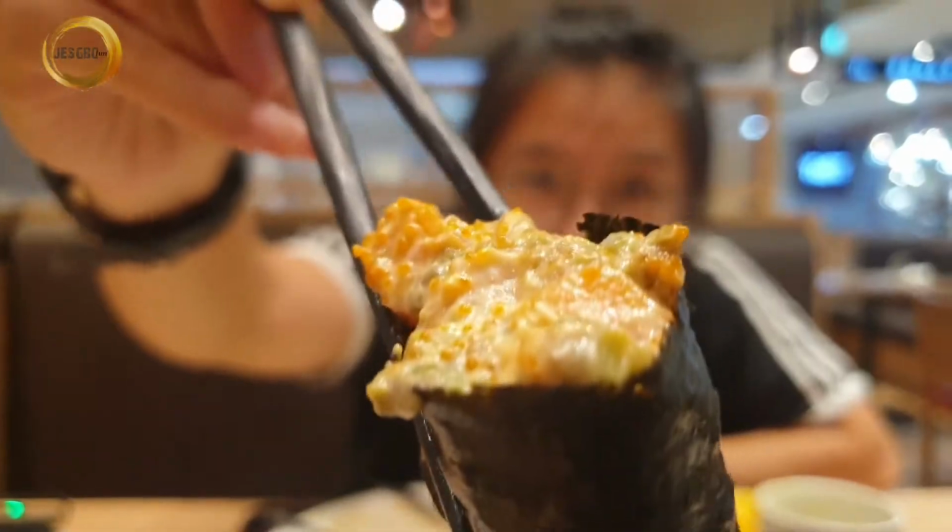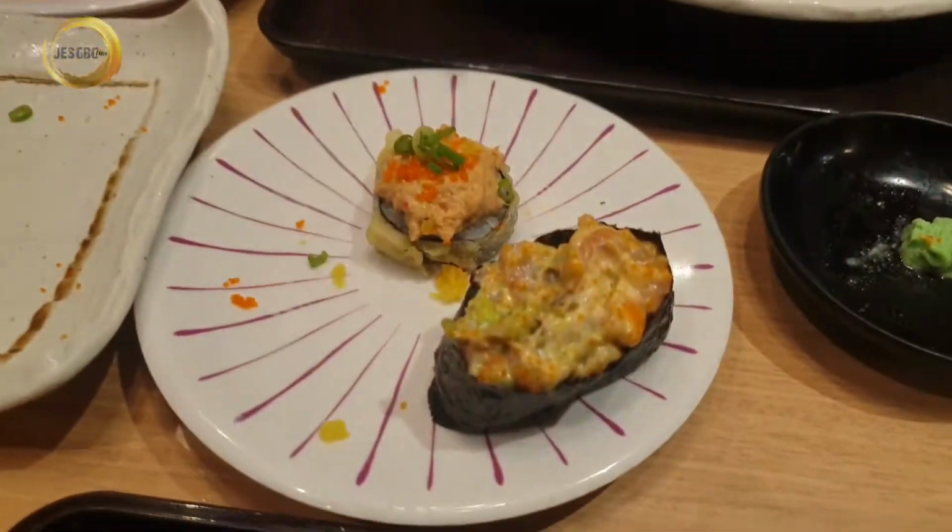I mean, this is a bit small. Juicy bite. Yummy! That is good. I think it's the best one. Nice. What is that? Order this.